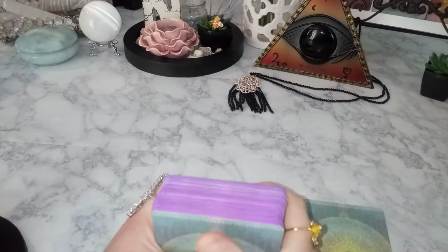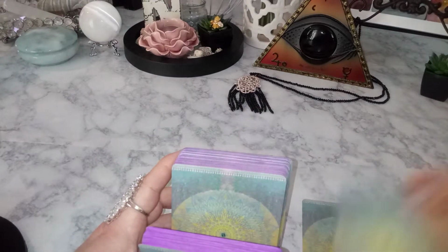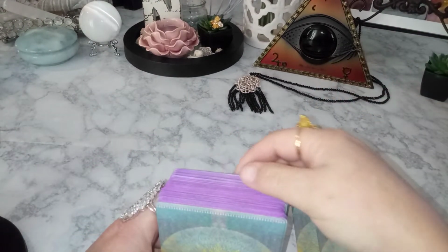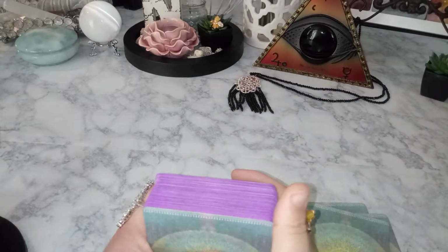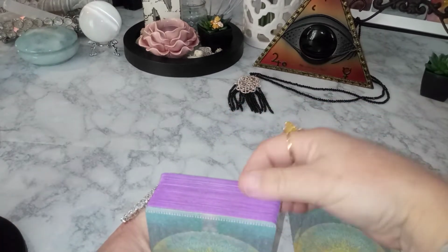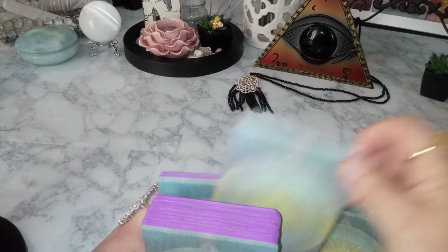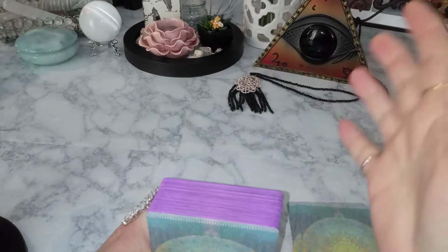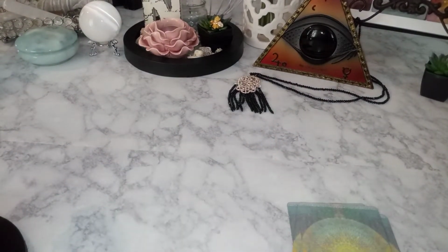So what I did was I did just a basic let Jesus take the wheel shuffle, where I just literally let the cards fall where they may. And then I just pull whatever cards are sticking out. Some jump out and they're like, take me, and some are like, make me work for it.